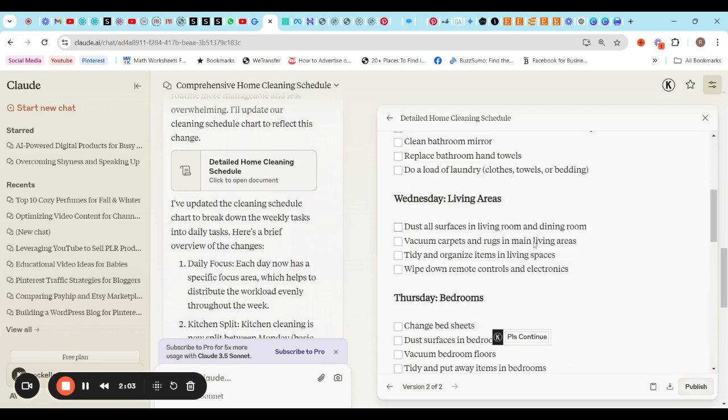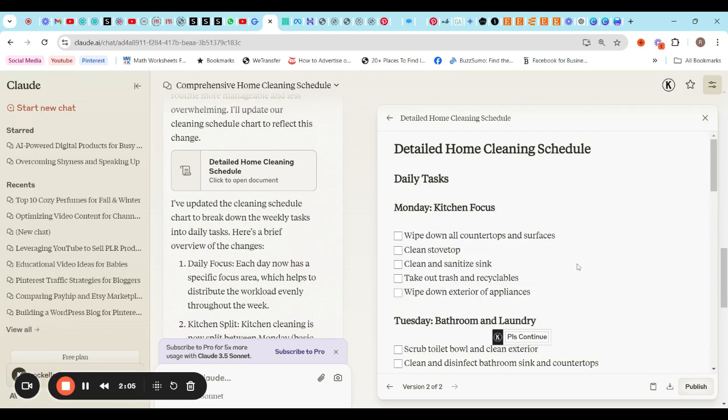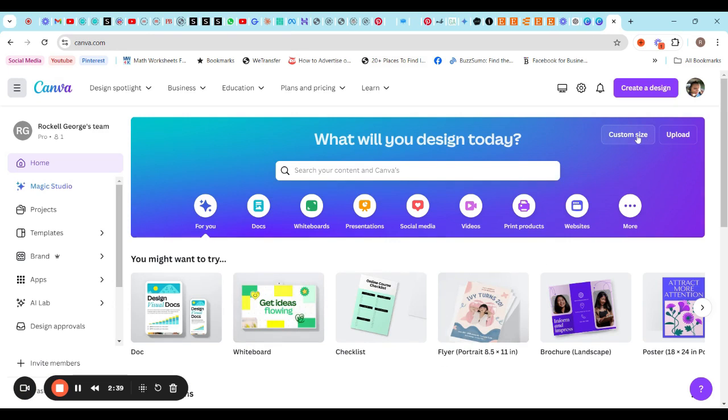So I'll quickly show you how I would recreate this to sell. You can try it, or you can easily purchase from my PLR store, instantrights.com, because I will create everything and place it in my store to sell, so you don't have to do the hard work. I'm doing it right here, and it is very easy to customize if you purchase it. Okay, now we're in Canva.